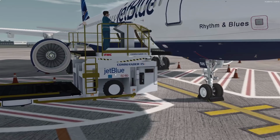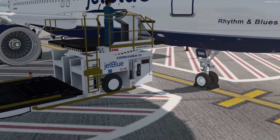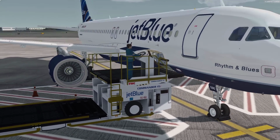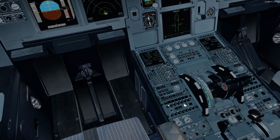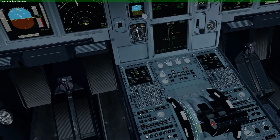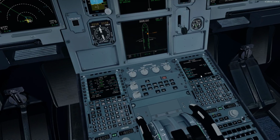Now just waiting for him to get lowered down so we can actually shut the door. Hopefully it doesn't take too long, just going to get that all the way in. What I'm going to do is get the PA system online, so we can hear that as we start the engines. I'm going to switch the, okay, forward cargo can close now, and disconnect the ground shocks.